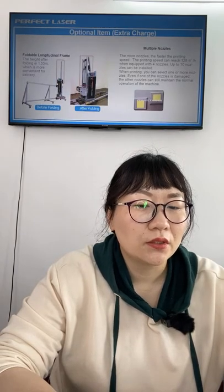The printer can take up to 10 printing heads. It means one printer can install up to 10 printing heads. When printing, you can select one or more printing heads. Even if one of the printing heads is damaged, the other printing heads can still maintain the normal operation of the machine.